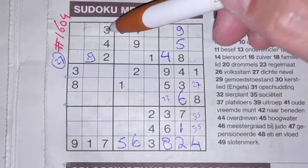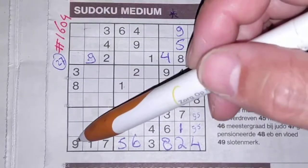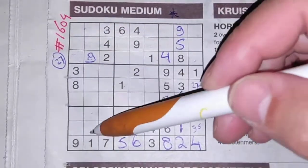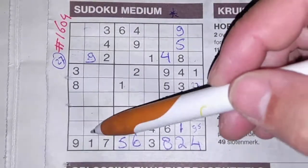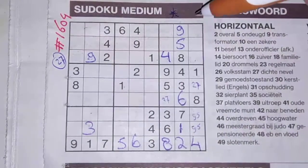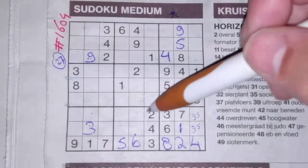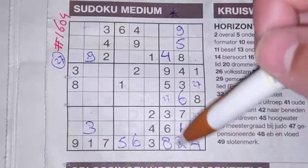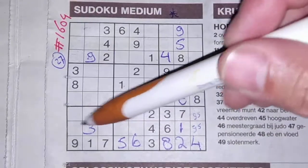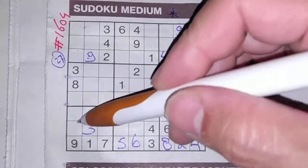3 in the third column, 3 in the first column. So in the column between the second column, the only two places for the 3 should be here or there. We see here 3, no 3 there, 3 should be there. Then a 2 in this row, 2 in the last row. So in the row between, the only two places for the 2 should be here or there. We see here 2, no 2 there, 2 should be there.